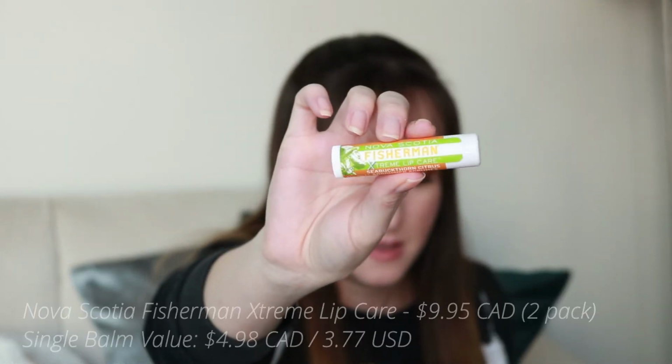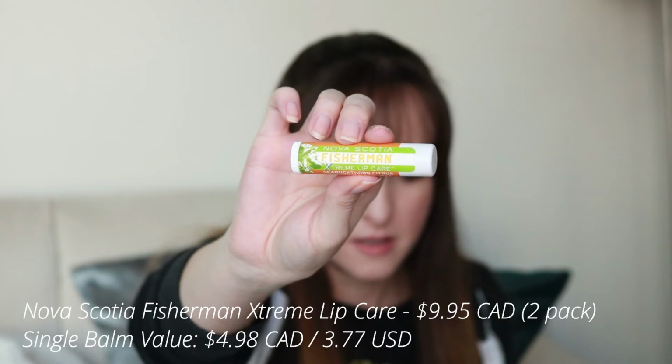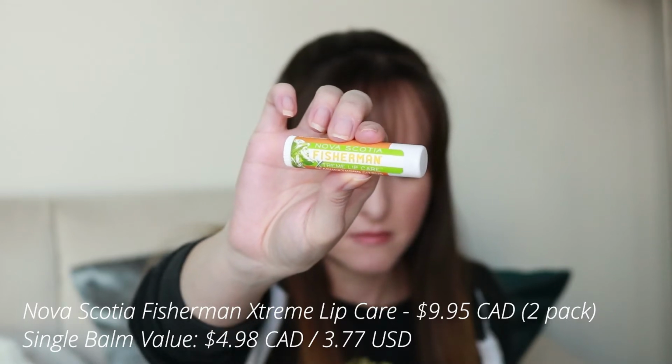Okay, so the first one is probably the better of the two, the remaining things. This is the Fisherman Xtreme Lip Care Sea Buckthorn Citrus. It's a lip balm. I got one of these in the Luxe box last year. It was the maple, a limited edition scent. I'm not gonna lie, it kind of makes me a little bit nauseous. It's a little too sweet. But let's see what this one smells like.